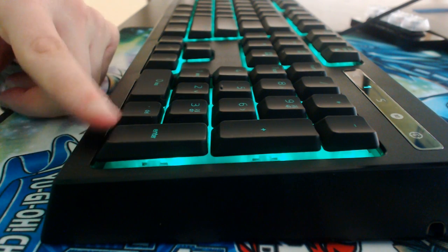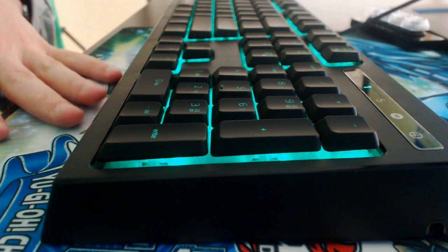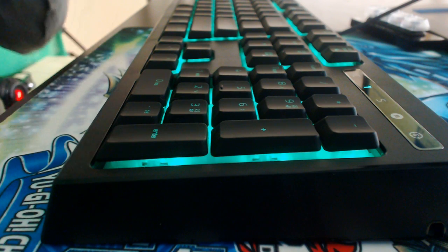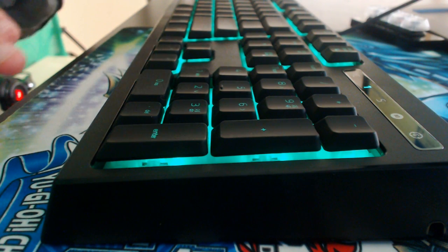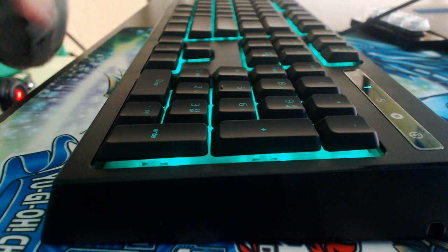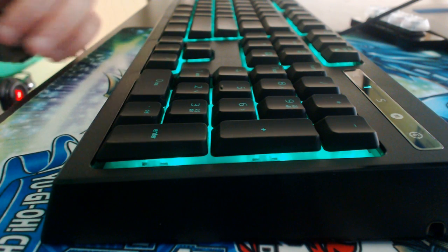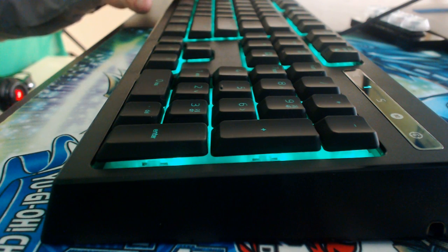And in fact, I've used this keyboard for about a week before doing the video, and I'm kidding you not. Normally I type about 100 words per minute. With my old keyboard, I typed about 100 words per minute. With this one, I typed about 115. So it actually is a real difference in terms of everyday usage.